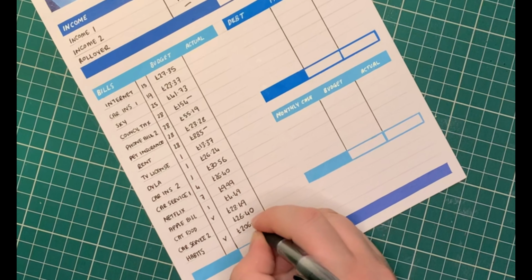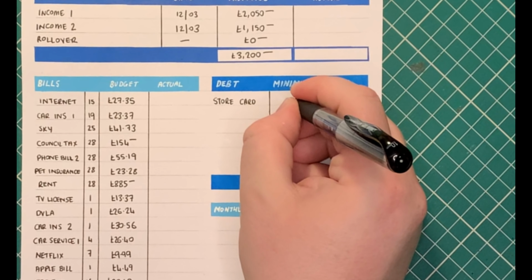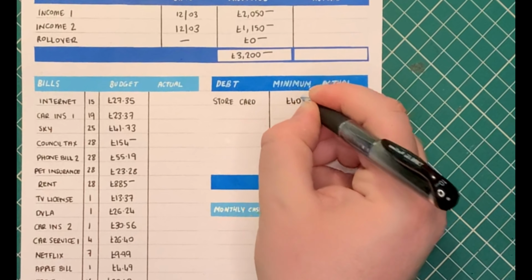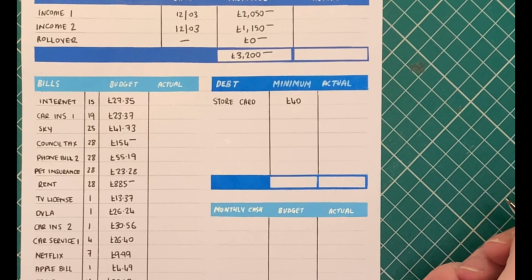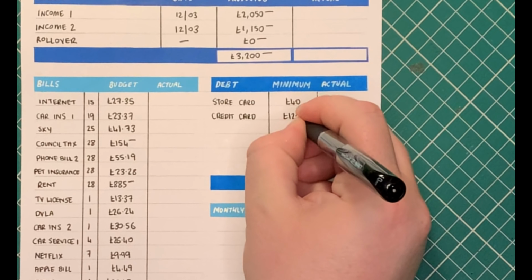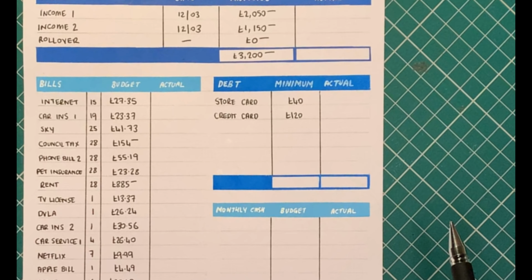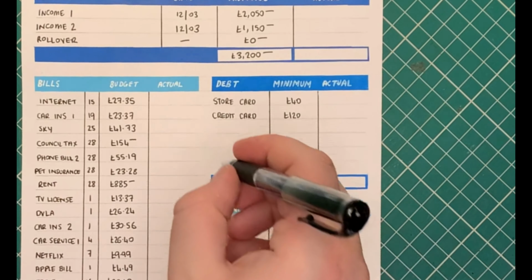Then for debt, we have a store card. The minimum on this is usually £40. And if the minimum drops below this, we'll tend to pay £40 anyway. We also have a credit card, and the minimum for that is normally £120. So at the moment that credit card is close to maxed out. We haven't spent on it in a couple of months. We also have a personal loan. We are more than halfway through paying that off, so that'll be paid off towards the end of this year. And the minimum for that is £200.92.